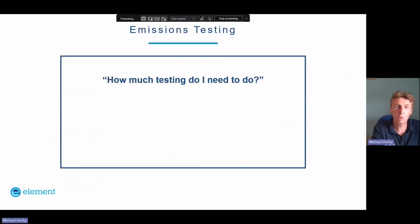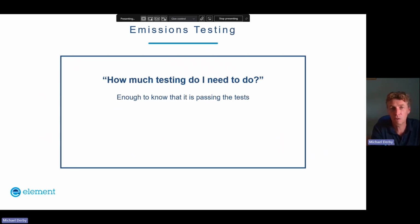So how much testing do I need to do then when I'm installing these modules? I've said that everybody does the emissions test, and sure enough, it's pretty rare that anybody chooses not to do the transmitter radiated emissions test these days. Well, how do you know how much testing is needed? And the answer is enough that you have confidence that it will pass the tests. Now, it might just be quickest to test them all, especially if your lab has quite tight booking slots, and then it's going to be a long time till you can book another one. It might be easiest to just say, let's book it in and test it all.